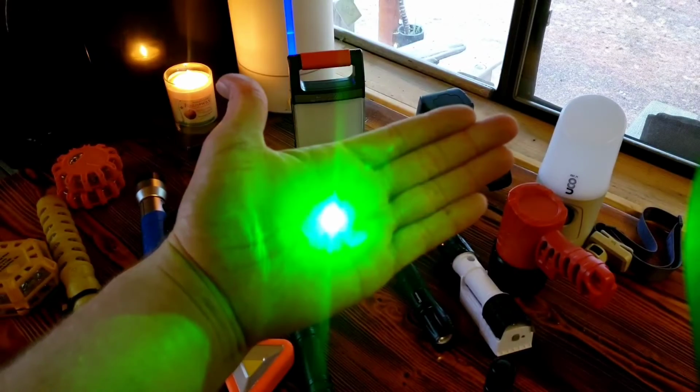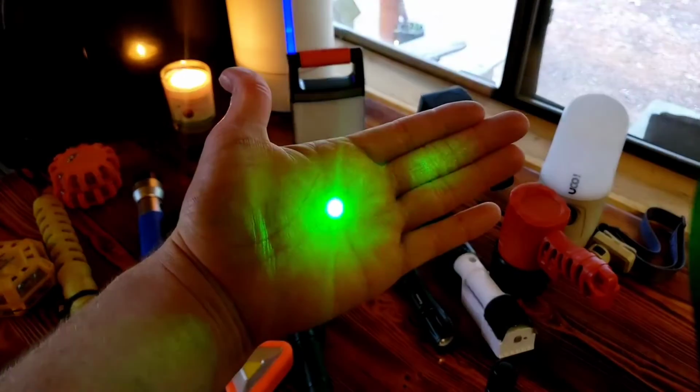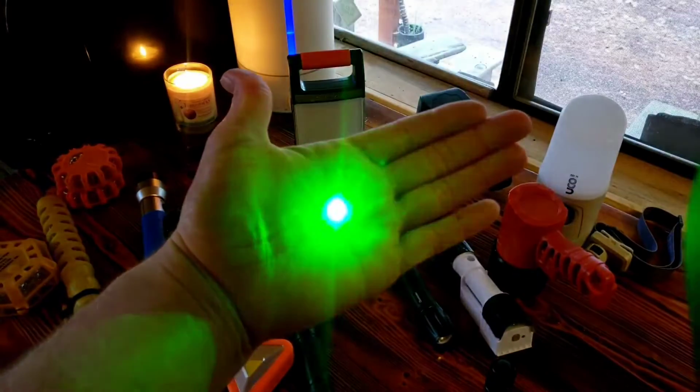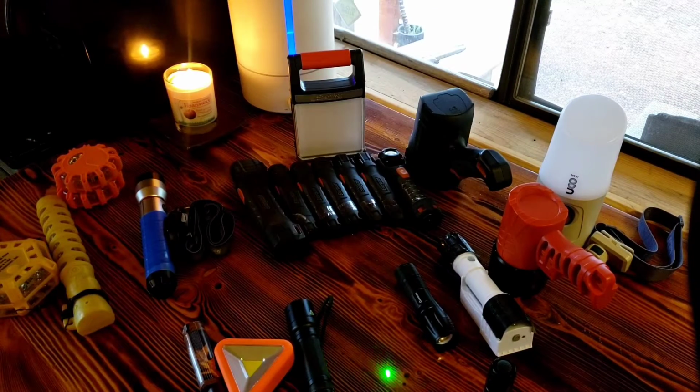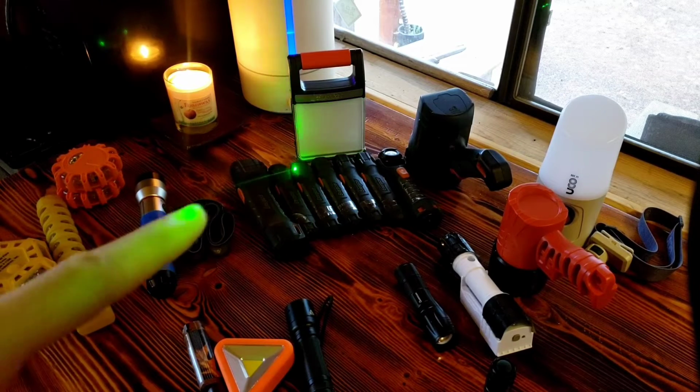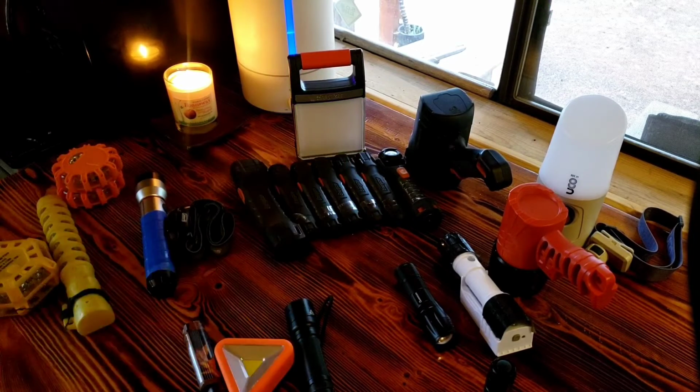This is bright when I first let go of the trigger, but a lot of times this one at least seems like it has to warm up. And this will be where you can see the line, like in the dark. You can actually see the line like a lightsaber. See right there, you can kind of see the line. My cat's gonna start chasing this.